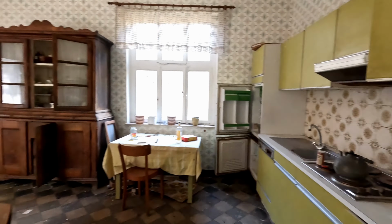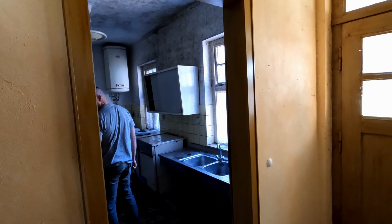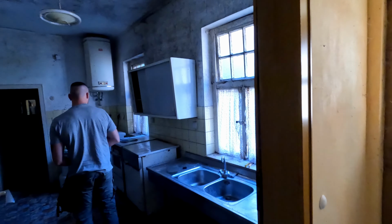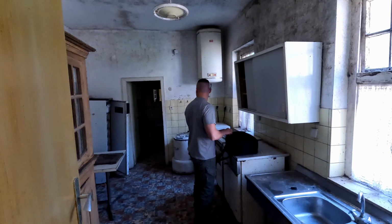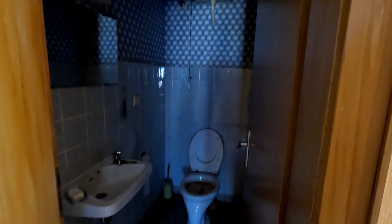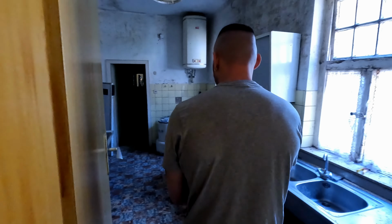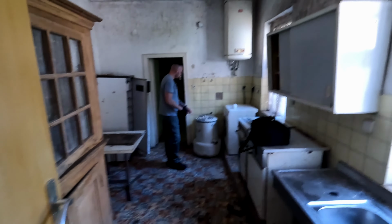It's the living room. Kitchen. That's like a second kitchen, but a very old one, I think. You see all this stuff? It's a very old kitchen. Actually, there's a little toilet here. But in the kitchen I see there is a washing machine, and an old centrifuge machine to dry your clothes. Yes, this one is to dry your clothes.